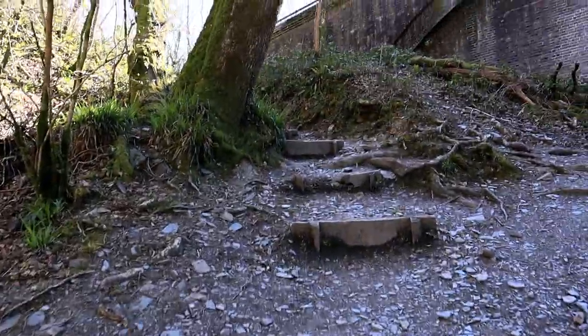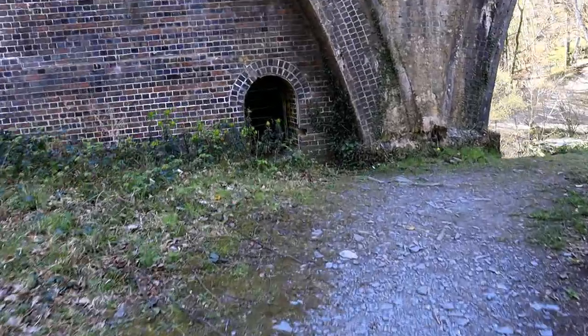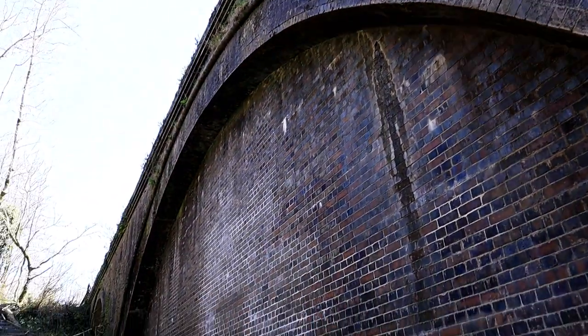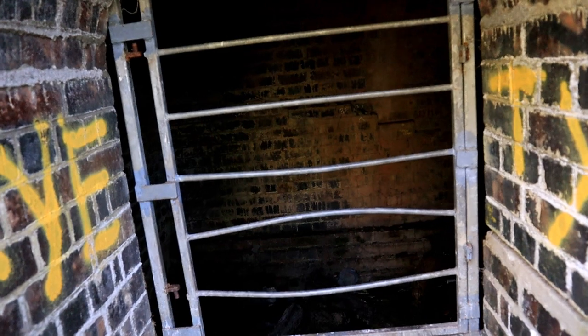So we're getting a bit closer to it now. There's a little opening in here, guys, we'll have a quick look at. It's barred up. It used to be open years ago, but it's barred up now. Amazing brickwork. Can't get in there anymore. Not overly sure what was kept in here anyway. There's lots of logs. It doesn't span the entire viaduct, obviously, it's just a little room.